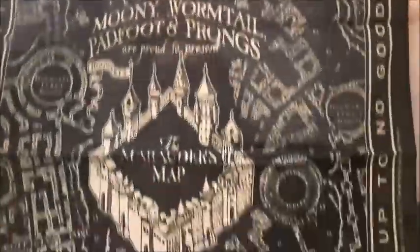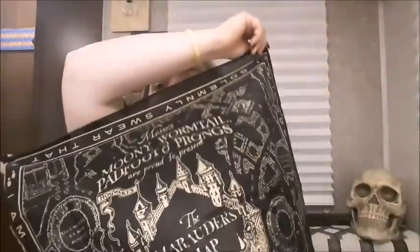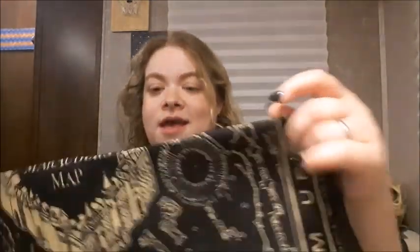It is the Marauders map. And this is being carried at Walmart. It is so cool. I'm not going to wear this. I am definitely hanging this up. I mean, it's so cool. And around it, it says, I solemnly swear that I am up to no good. I mean, how cool can that be?